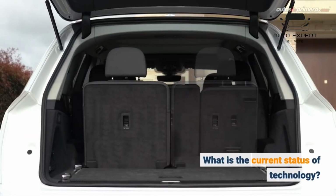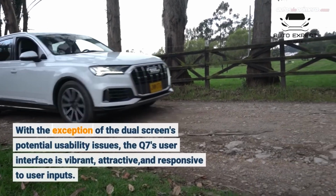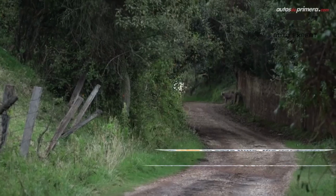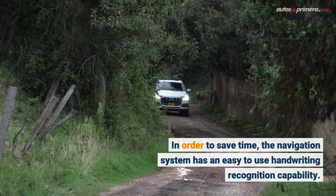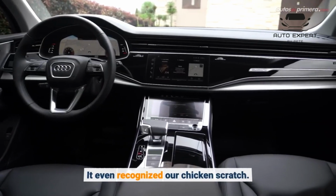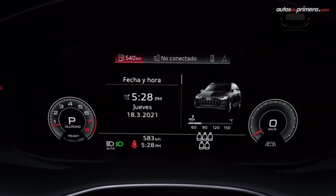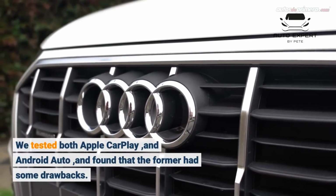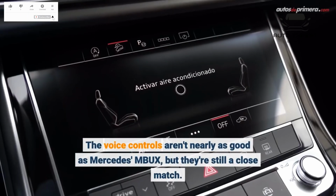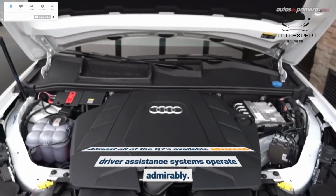What is the current status of technology? With the exception of the dual screen's potential usability issues, the Q7's user interface is vibrant, attractive, and responsive to user inputs. In order to save time, the navigation system has an easy-to-use handwriting recognition capability. It even recognized our chicken scratch. It had a 12-volt outlet and 4 USB ports in our Q7 test model. We tested both Apple CarPlay and Android Auto, and found that the former had some drawbacks. The voice controls aren't nearly as good as Mercedes-Benz, but they're still a close match. Almost all of the Q7's available advanced driver assistance systems operate admirably.